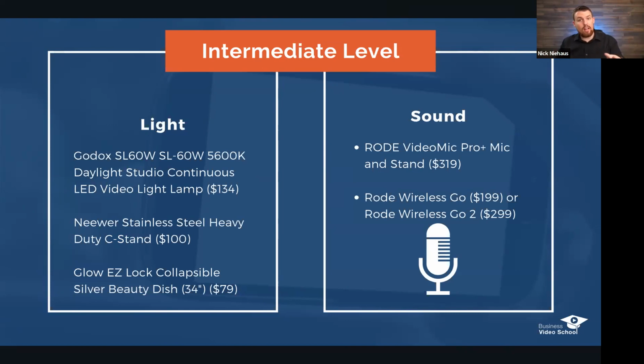So that's the light though. Here's the thing. When you get into this nicer equipment, you've got to keep in mind that a lot of times now you're buying each individual piece, right? So that's just the light. And that thing, it's about this big.